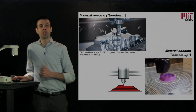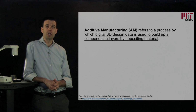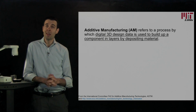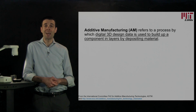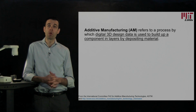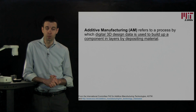Now, we probably have a definition of additive manufacturing in our minds already, but to go to the textbook or the standards book, we can say that additive manufacturing refers to a process by which digital 3D design data is used to build up a component in layers by depositing material. That applies to all the processes we've already discussed, and this definition comes from the ASTM Standards Committee on Additive Manufacturing Technologies. This committee has been formed over the past few years to come up with terminology and standards that help grow the industry and let different stakeholders talk to each other on the same terms.